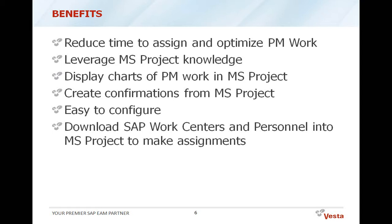What we also put in as a functionality into Vesta PMM is the functionality to create confirmations out of MS Project back into the SAP system. Even though that is not a recommended way of doing business, because we encourage you to do your own confirmations in SAP and not in MS Project, a lot of customers have asked us for that functionality, and we wanted to put it into the Vesta PMM 1.1 version. What you can do though is enter actual hours and actual start dates into MS Project and feed that right as a confirmation into the SAP system.